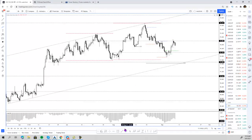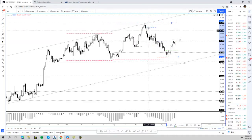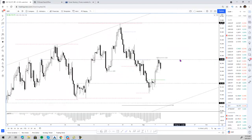Right now, let's have a look at some ratios on the move that the DXY is in at the moment. We have pulled back 50% of the entire move to the downside, rejecting Powell's speech at the Jackson Hole Symposium candle. I'm going to call it that, the Jackson Hole Symposium candle, the actual candle that broke with the midterm bullish structure. So I continue to be very bearish on the US dollar.